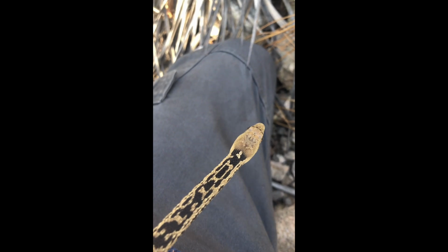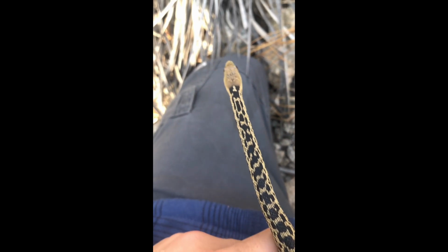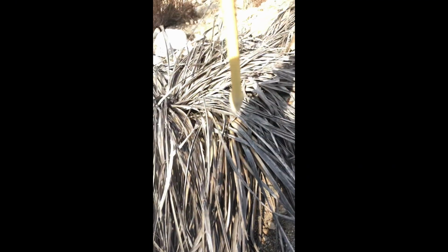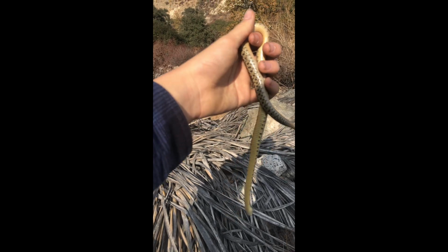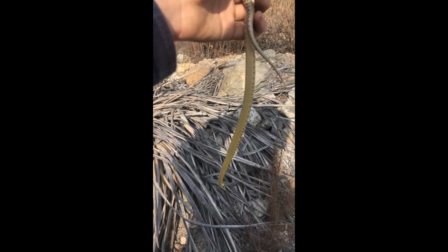I mean, look at that. Look at that nice orange-yellow head on him. Wow, it's absolutely beautiful. He's also got a very pretty yellow belly. He's just sitting right in that plant right there.